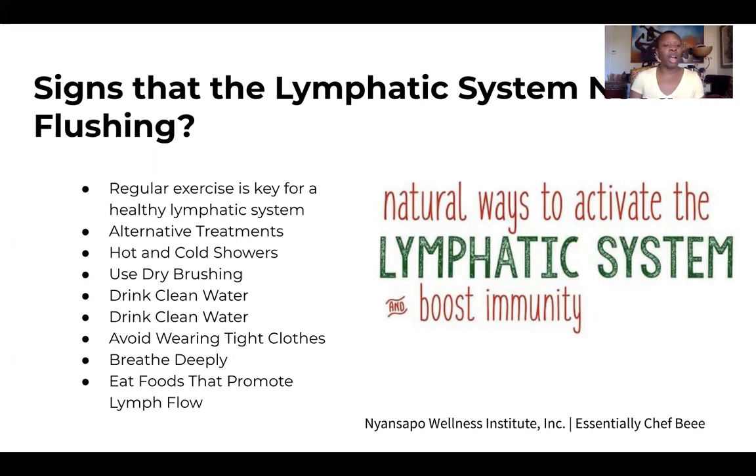So like we said, hot and cold showers, dry brushing, drinking clean water, and then also avoiding tight clothes, because you want to make sure that you're not restricting yourself. You want to make sure that you're flowing with ease. Something else that is really powerful that people don't think about is breathing with ease, right? So like deep breathing also helps to distribute the lymph through the body, and then eating foods that promote lymph flow. And so things like that are foods that are going to help with your blood. So like your deep red foods, your roughage, your greens, all of the things that you guys are eating on this cleanse are really wonderful for stimulating the lymphatic system, okay?